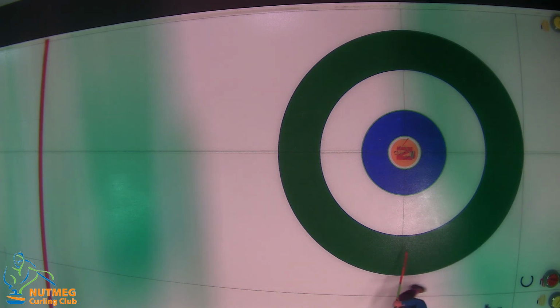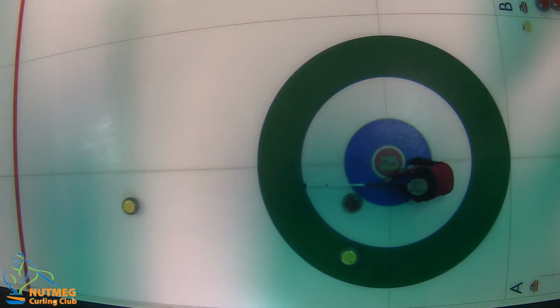Let's go to sheet A for a sec. So here back to the situation. We just saw Jack Miller take out a red stone. Red stone was put back in play, and now Jack is going to go after that red stone again.